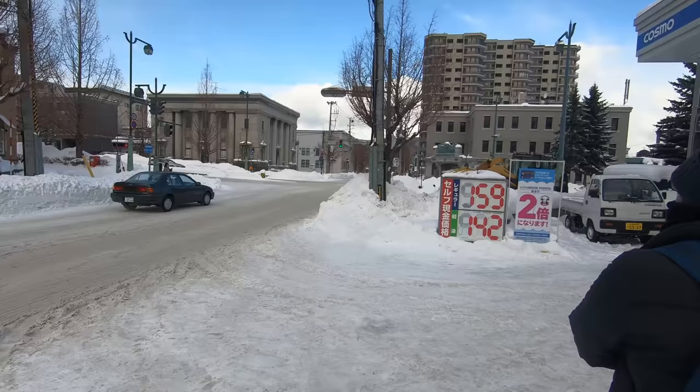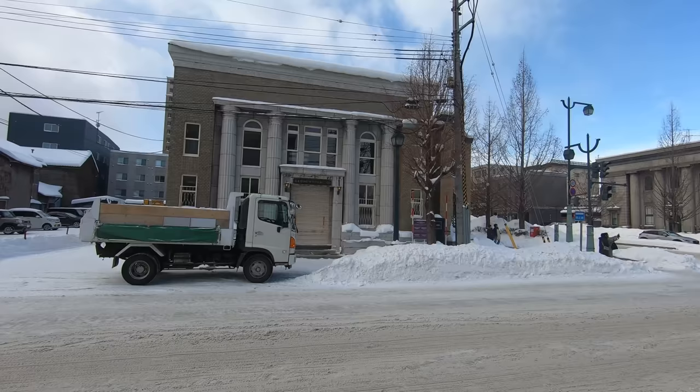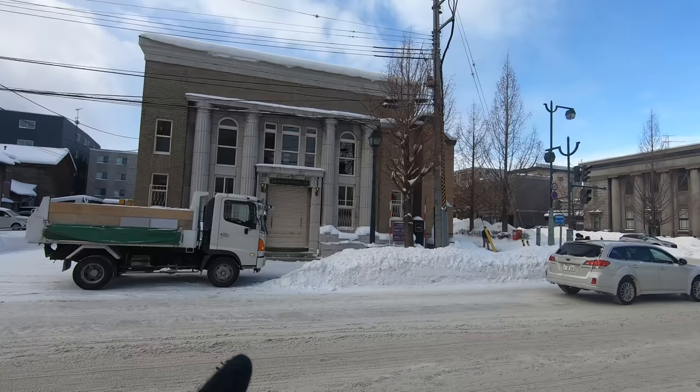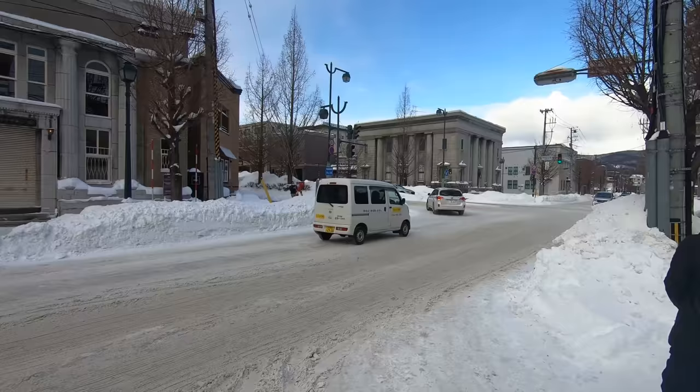So right away, I'm gonna just point out some things here. Very, very typical of Otaru. Otaru has a lot of old buildings from the past. As you can see, a lot of them were warehouses. This one, I think it could be a bank, I'm not sure. I'll check later. But first of all, let's go get your bandage.